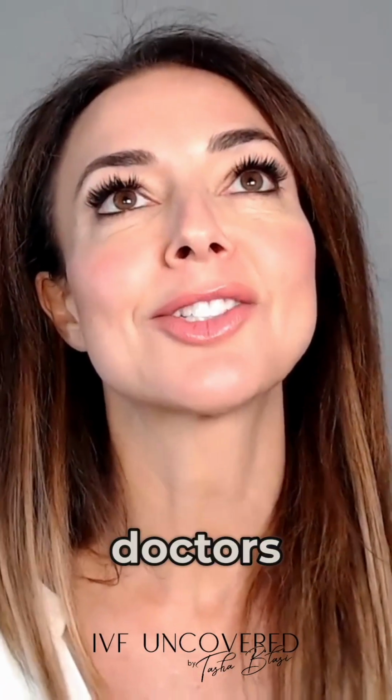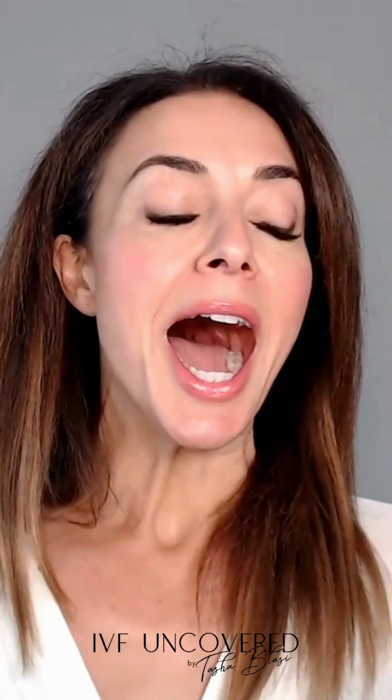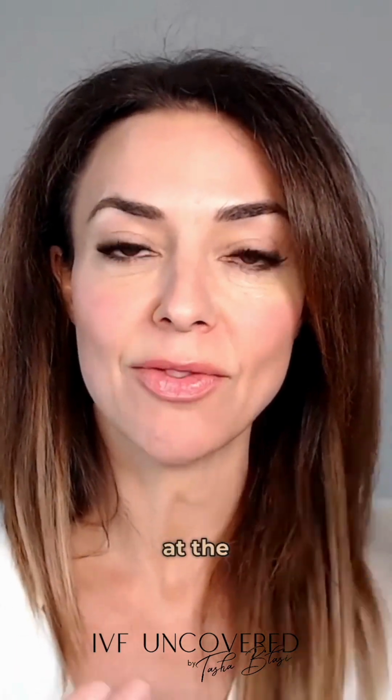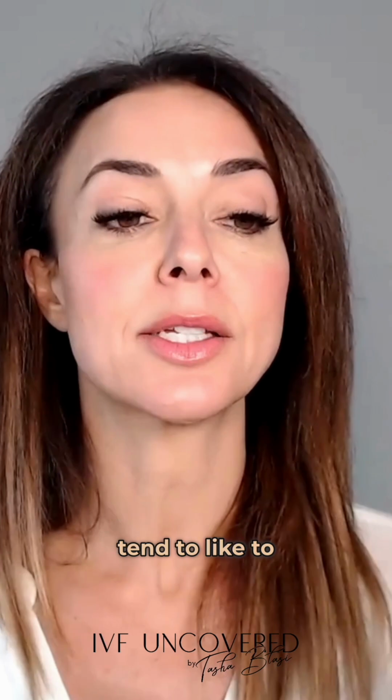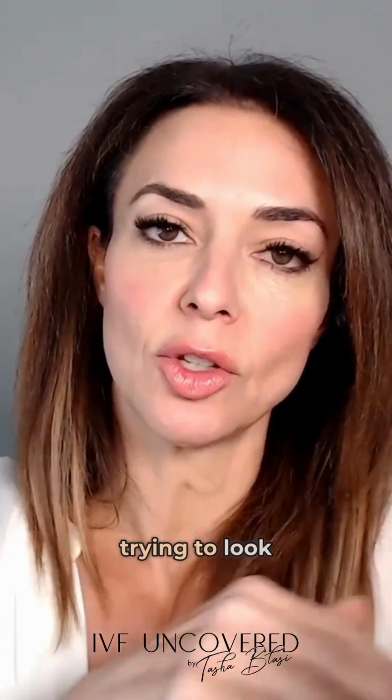The second thing that doctors and I tend to disagree on are diagnostic tests, specifically when it comes to transfers. I personally like to see a hysteroscopy a lot. That is when a camera goes up and looks directly onto the uterus. Most doctors tend to like to do a saline ultrasound, and that's where you do an ultrasound image, right? You're not inside the uterus, you're outside the uterus trying to look in.